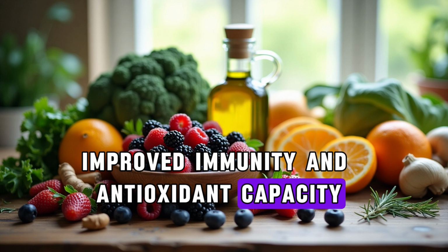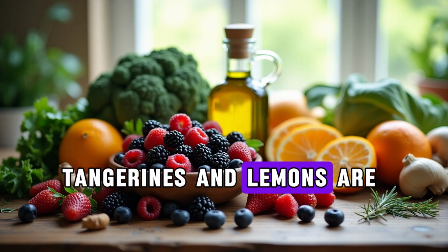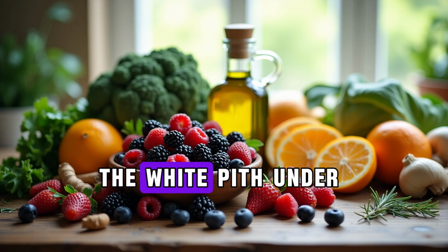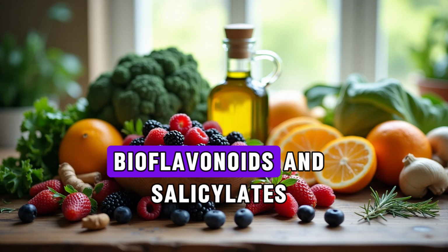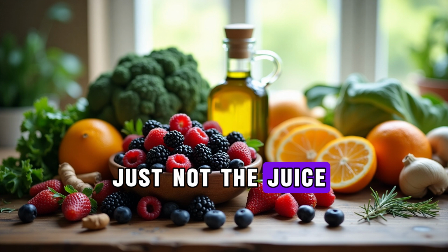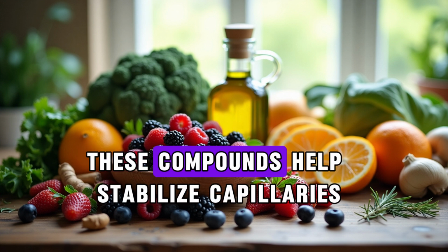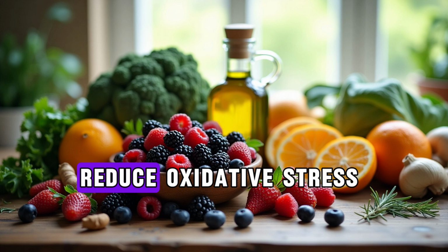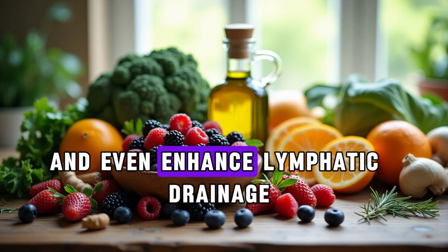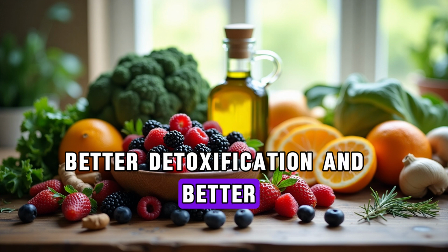immunity, and antioxidant capacity. Citrus fruits, especially oranges, tangerines, and lemons, are also natural sources. The white pith under the peel is particularly rich in bioflavonoids and salicylates. When you eat a whole orange, not just the juice, you get anti-inflammatory benefits that extend beyond what aspirin can do. These compounds help stabilize capillaries, reduce oxidative stress, and even enhance lymphatic drainage. That means better circulation, better detoxification, and better overall function.